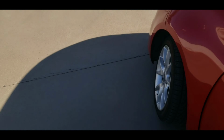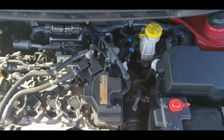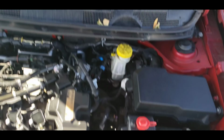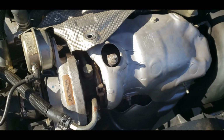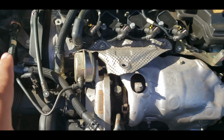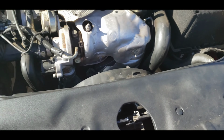But moving on to my second favorite part of this car, other than its styling, you get to the 1.4 liter multi-air turbocharged Fiat engine. There is your tiny little turbo. I love that it sits right up top. It makes it easy to work on if you're doing a downpipe, intake, swapping the turbo out for a bigger one. You could do that.